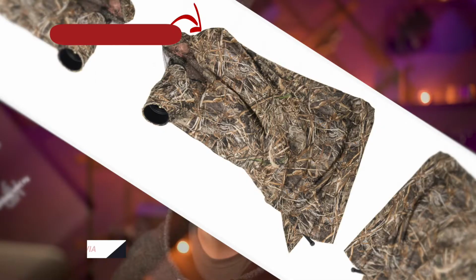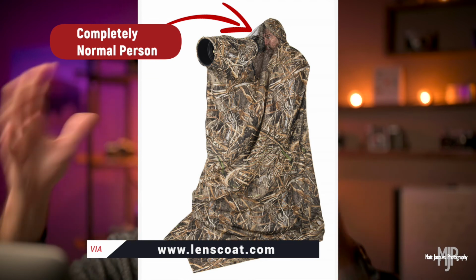And a LensHide, I'll put up a picture on the screen here too. What that lets you do is it not only covers your lens like a lens coat does. We're familiar with that neoprene coating that you can throw on a lens, but this covers your lens and it lets you get under there too. So it's a hyper portable kind of a blind or a shelter that you can go and shoot wildlife from.